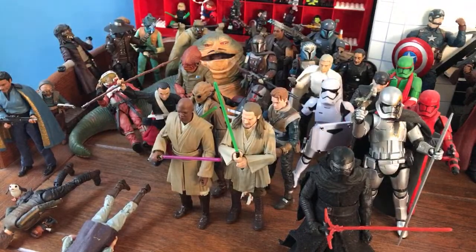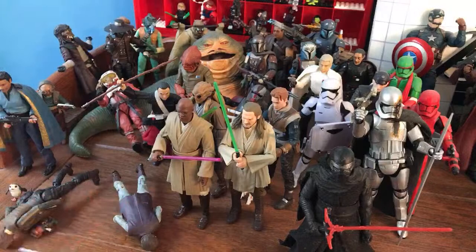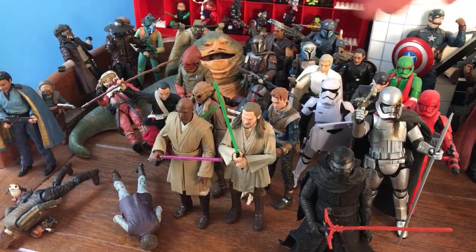I don't have Finn. I don't have Poe. I don't have Padme. I have an old Obi-Wan, but not a young Obi-Wan. There are a lot of things missing from my collection. I have the older Leia, but I don't have an original trilogy Leia. I am missing basically any villain you can think of. These are my villains over here.